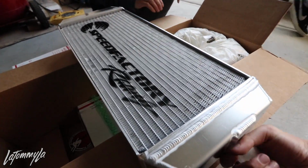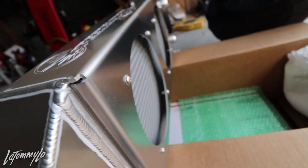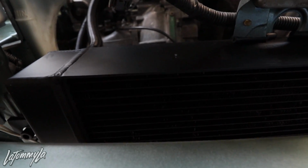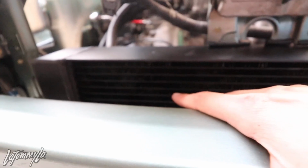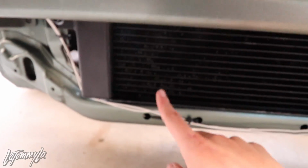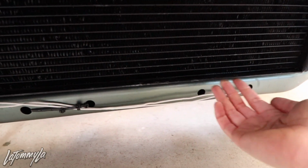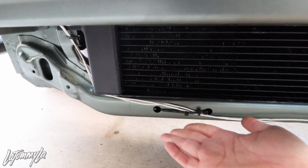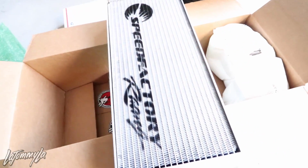So now I'm gonna mount this up, and I told him to give it to me with no fans since I did splice into the fans. And we're gonna take this off. Let me see if I can show you guys where it's leaking at. You guys can't see, but it's leaking from the fins up here and dripping down, and you can see the pink coolant. But yeah, I'm gonna return this to them, and thank you for hooking up the nice one.